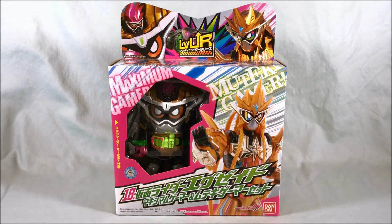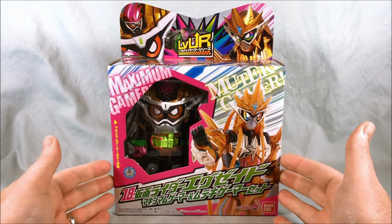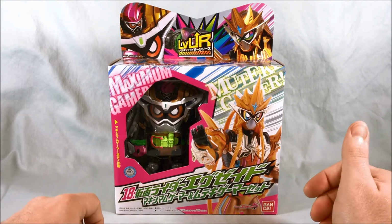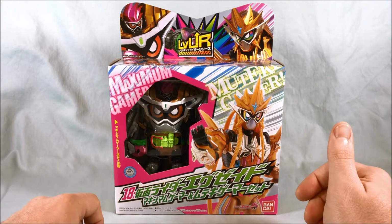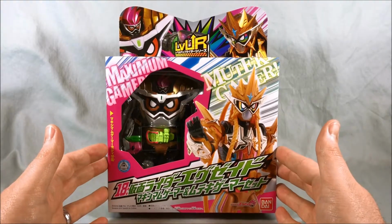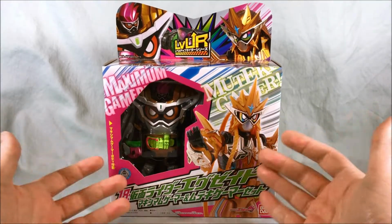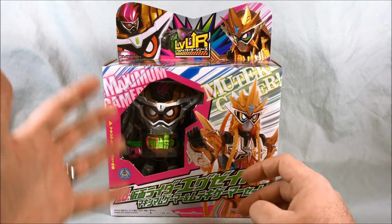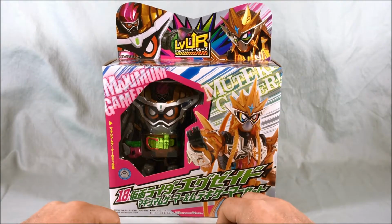Have a Kamen Rider X8 review for you today. This is Level Up Rider Series number 18, Kamen Rider X8 Maximum Gamer and Muteki Gamer set. And basically how this works is, as we've seen with some of the previous releases, the Muteki figure comes with a shell, and the shell is the Maximum Gamer in this case.